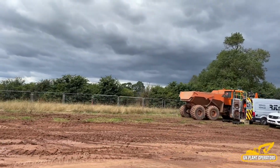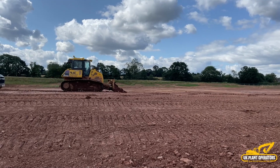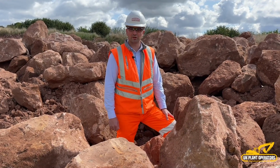So RJT Excavations, our earthworks contractor, stripped the topsoils, stripped any subsoils and overburden, and it exposed the sandstone material. This was then broken out and crushed. They had a 50 ton Finlay crusher, crushed and screened to make the Class 1 fill. So I'm in and amongst some of the sandstone that's remaining.